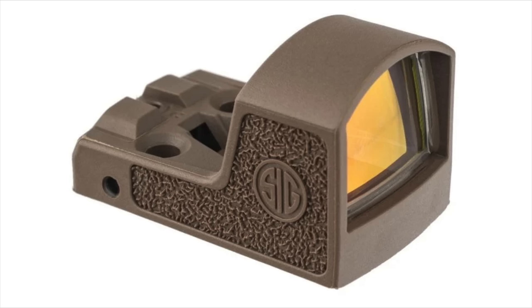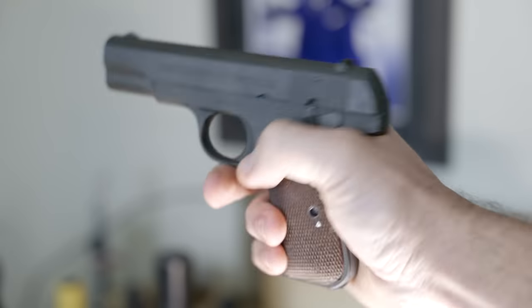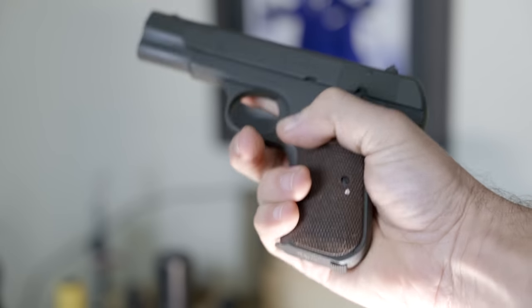Flat dark earth colored Sig Romeo Zero. It'll go great with frog skin beach. It'll look really good. I'll probably bring it to a local gunsmith, get a trigger job on it before I shoot it. So I'm excited. I could tell my stepdad Alan would be excited, and I could tell the general would be excited about this. I'm gonna ship this thing off to Vinny, and we're gonna see it in a few months.